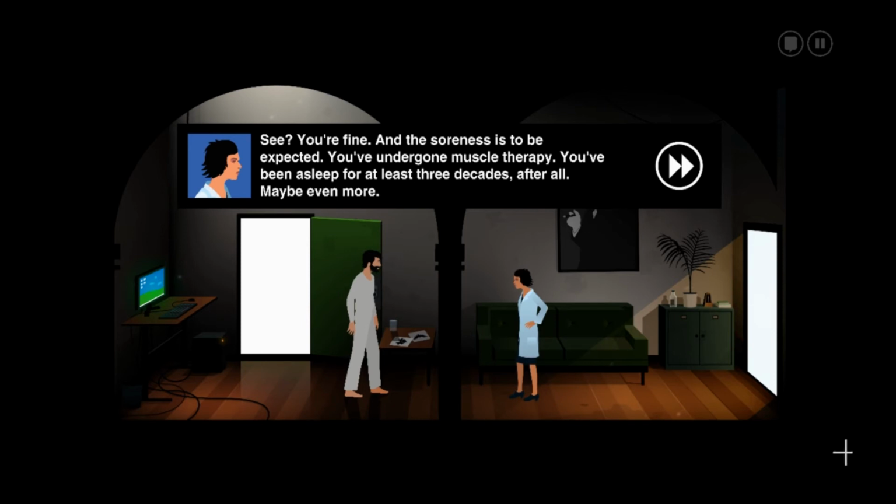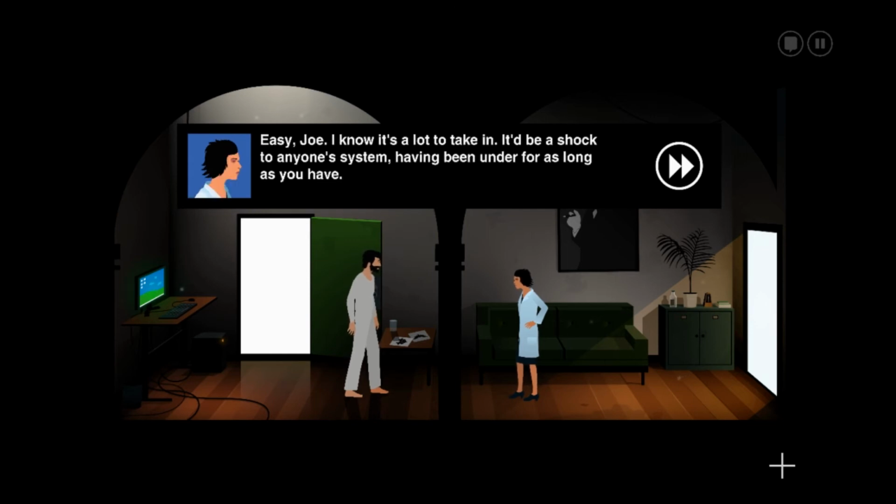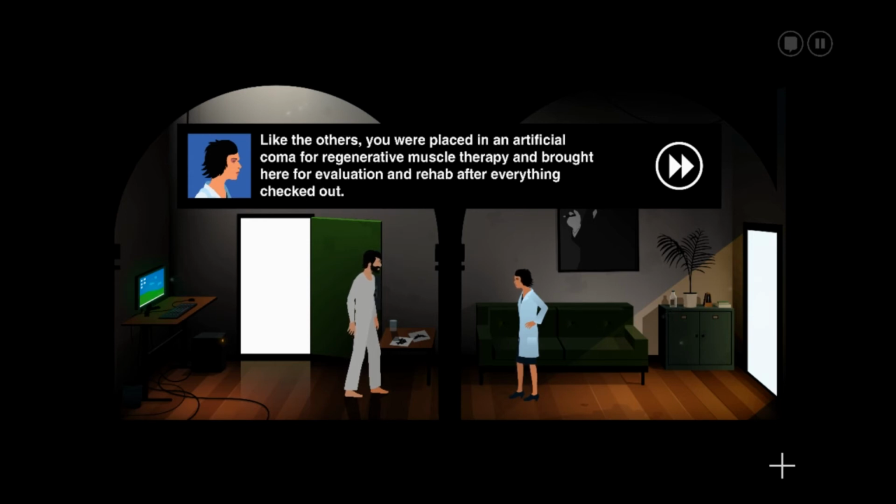And the soreness is to be expected. You've undergone muscle therapy. You've been asleep for at least 3 decades, after all. Maybe even more. Now, how come I don't look older? Where am I? What year is this? Easy, Joe. I know it's a lot to take in. It'd be a shock to anyone's system. It's 2012, and this is the psychiatric ward at St. Genevieve's Hospital. You were brought out of hibernation 5 weeks ago. Like the others, you were placed in an artificial coma for regenerative muscle therapy, and brought here for evaluation and rehab after everything checked out.